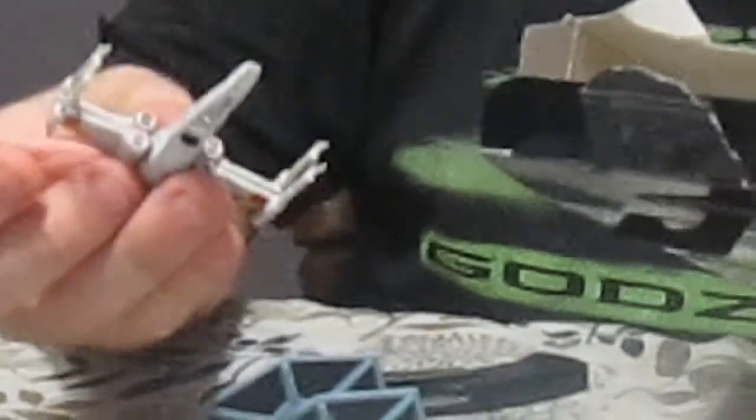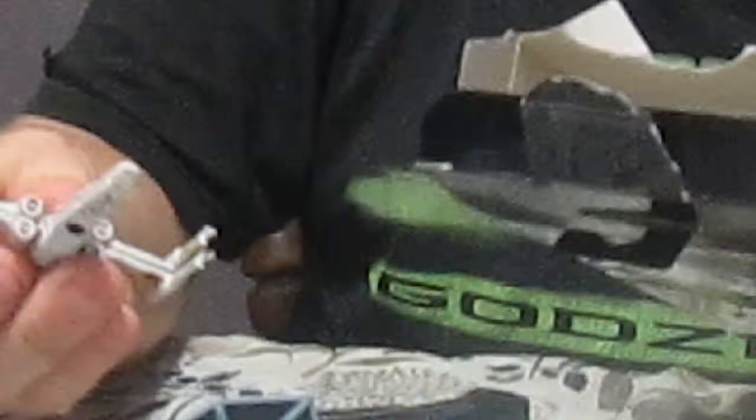Let me get the box. It only lists crap like this on them. It doesn't list if the hatch can open up on this X-Wing or not. And this is supposed to be Biggs's X-Wing, in fact. That's a surprise. Well, I'm not sure if the cockpit hatch and the back landing gear can extend down, so that's one bust.